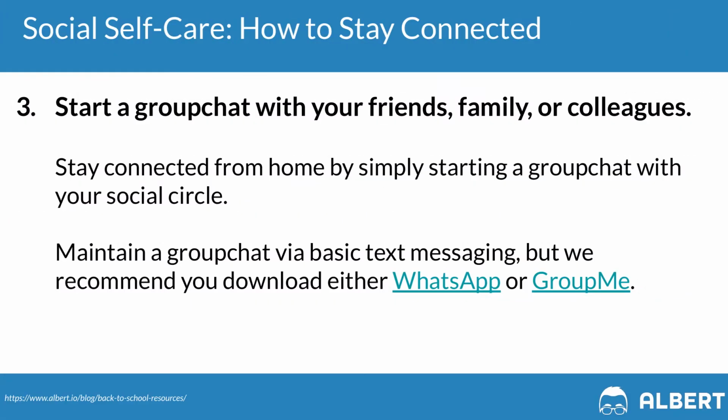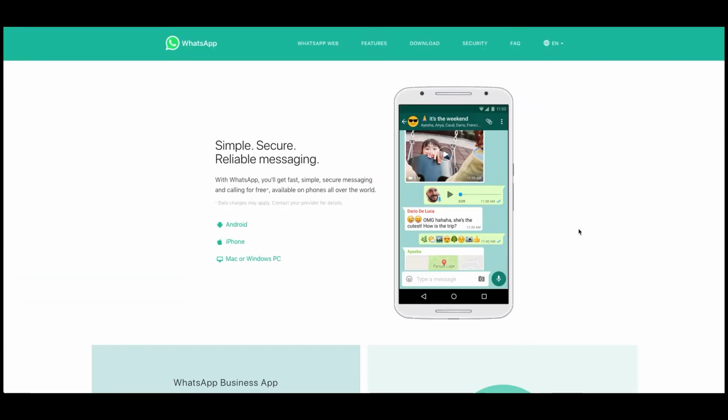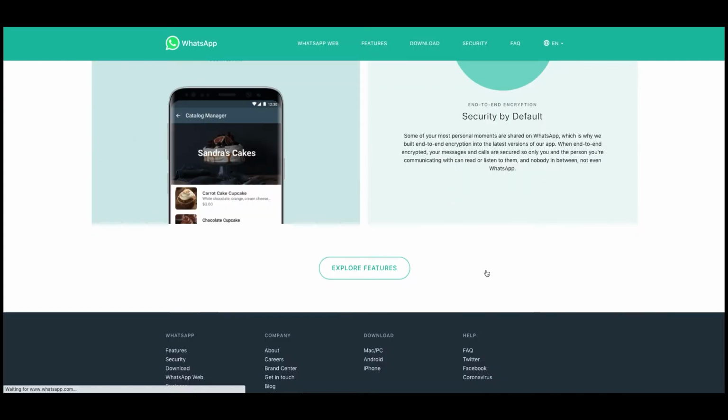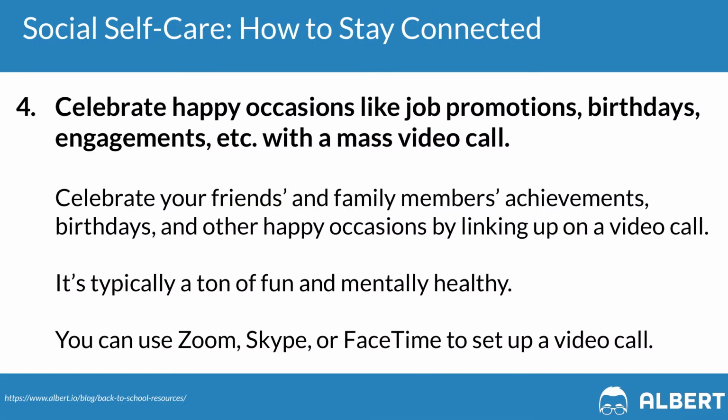Tip number 3, if you haven't already done so, is to start a group chat with a group of friends or family. You can do this with your standard texting features, whether you're on iOS or Android, or you can use a more dedicated app like WhatsApp or GroupMe to create a group of your friends or family. The nice thing about using WhatsApp or GroupMe is that it's not dependent on which OS system that your friends or family are using.